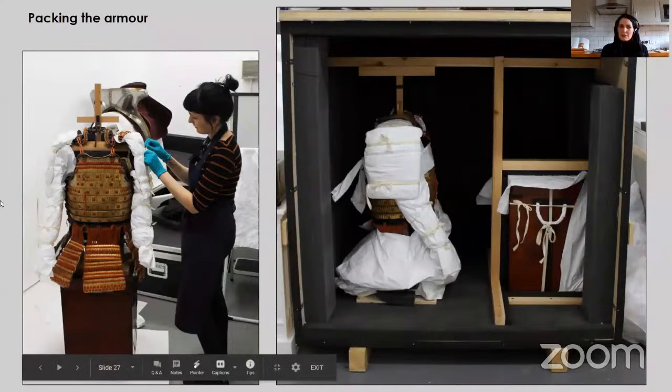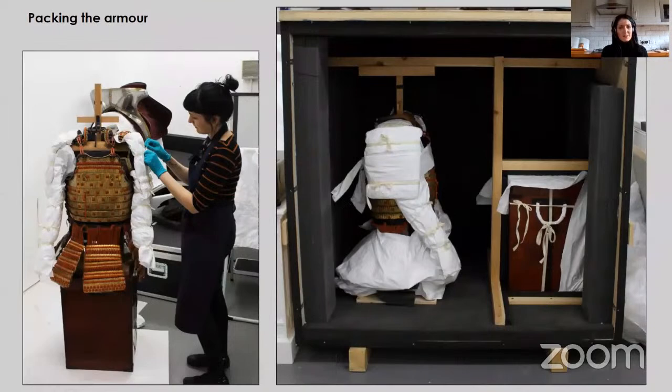The remaining parts of the armour were then individually packed into acid-free cardboard boxes with acid-free tissue. All of the materials that we use for packing arms and armour have been tested and found to be safe to be in contact with the objects.